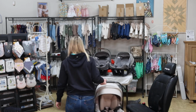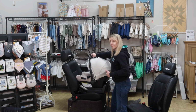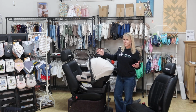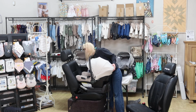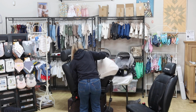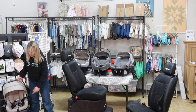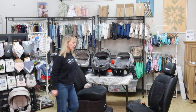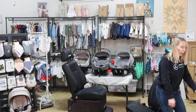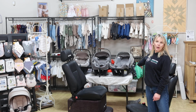It's nice for what it is, but it's just like in for a penny, in for a pound. This would not be the one that I would choose, but it's definitely a good choice still from NUNA. Very, very safe. So we'll go ahead and pop that out. And I will say the base is very easy to install. It takes 2 seconds. There's very clear indication on it of what to do. So that's great.